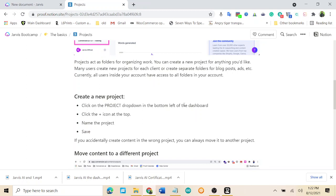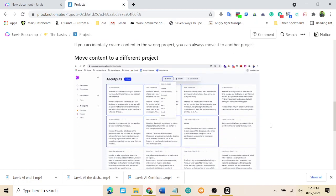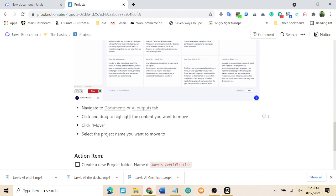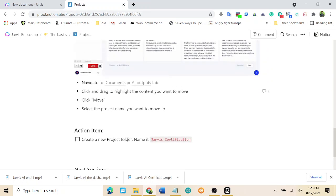All right. In the bottom left of the dashboard, click on the plus icon at the top, name the project, save. If you accidentally create content in the wrong project, you can always move it to another project. That's nice. And there's how to move the stuff. Navigate to Documents or AI Outputs tab. Click and drag to highlight the content you want to move. Click Move, select the project name you want to move to. Create a new project folder and name it Jarvis Certification. Action item. So let's go create a new project folder and name it Jarvis Certification.